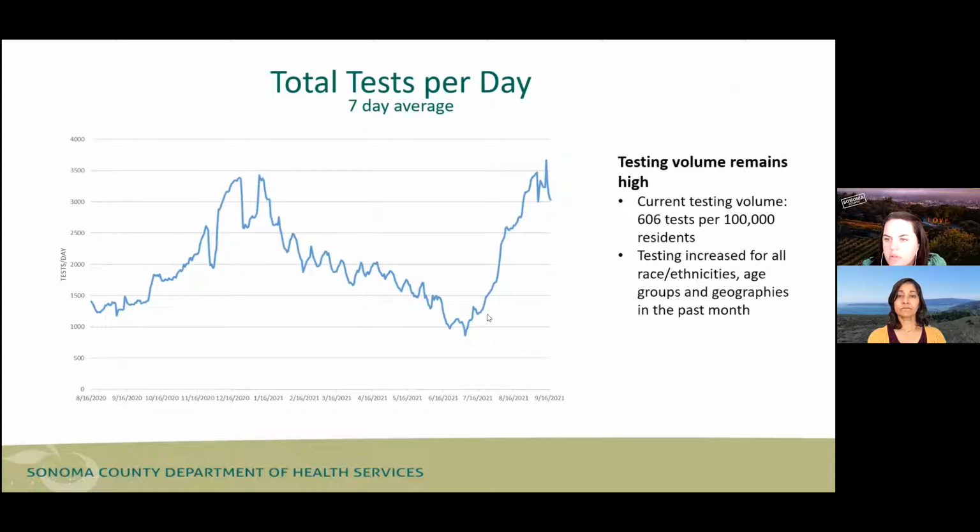We have seen a great increase in the testing occurring in our county. Our testing volume currently remains high. We are back at levels that we saw during the winter surge. Testing volume is beginning to stabilize, but it's at about 606 tests per 100,000 residents per day. And we've seen testing increase for all racial and ethnic groups, age groups, and geographies in the past month.